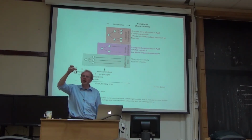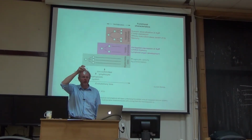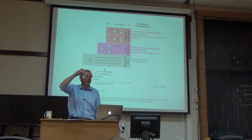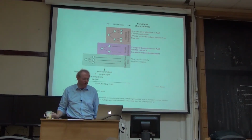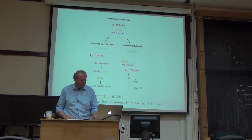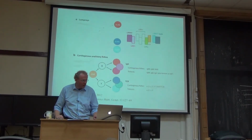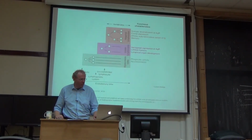But now think of this, 100 cells in here. Next time you go to the laboratory, you take 100 cells and pipette them into 20 milliliters of liquid, and then you try to find them again. It's not easy. So that highlights the point that I was making, that we have to think of ways of organizing our immune responses. And they come to the problem of intercellular communication. I'll come to this in a moment.